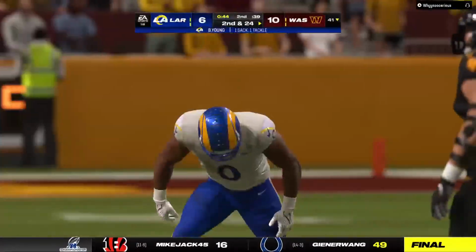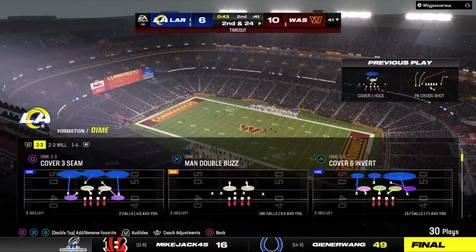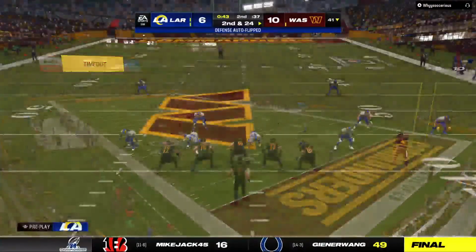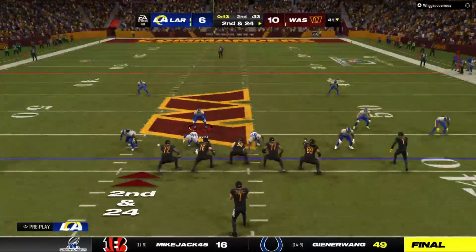And the Rams got it. They bring him down. Now the Commanders going to burn the second of their timeouts as they'll stop it with just over 40 seconds to go in the first half. So after the sack, a scenario you certainly don't work on too often. 2nd and 24.